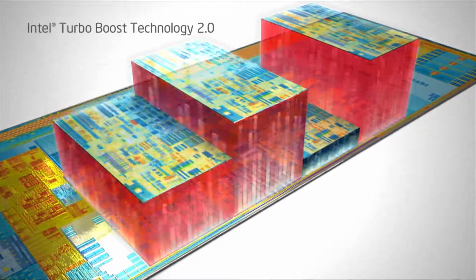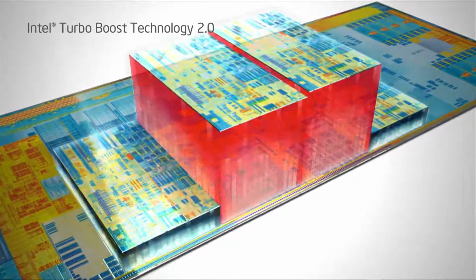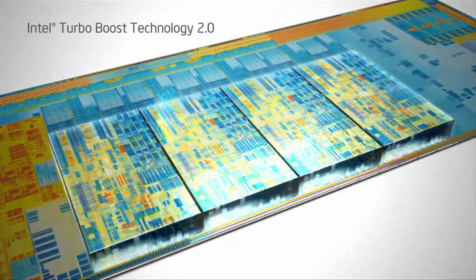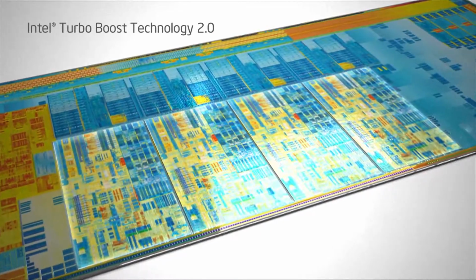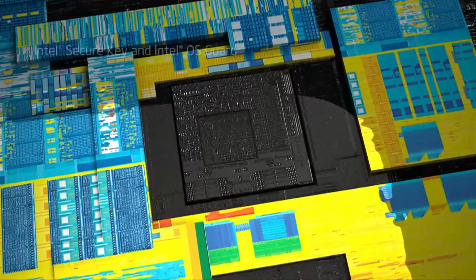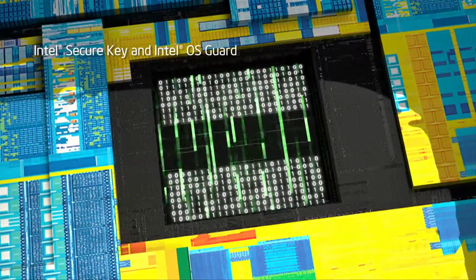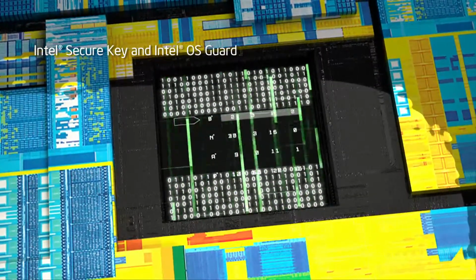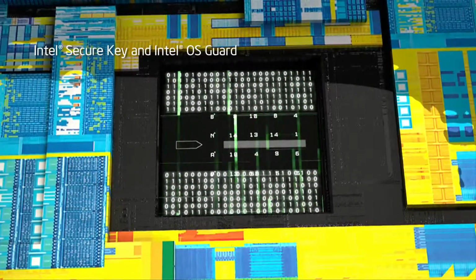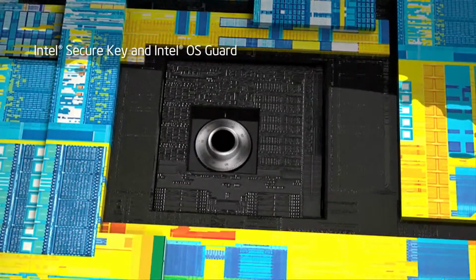Along with hyper-threading and core parking, it helps the processor actually manage its own resources, so it's constantly reconfiguring itself to make whatever you're doing run as fast as it can. And when it's not needed, the processor puts itself to sleep to save energy. And is that the Intel Secure Key over there with the Intel OS Guard? Good eye, Mark. Intel Secure Key features a digital random number generator to make encryption stronger, and Intel OS Guard helps protect against a hacker trying to take over your system. Third generation Core will be the first microprocessor ever to put all these security features right on the CPU.